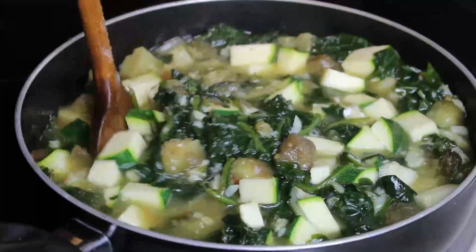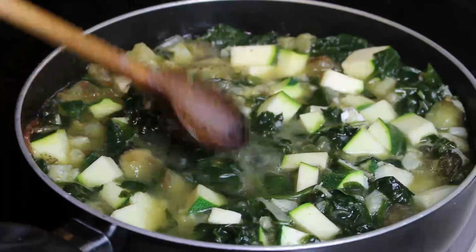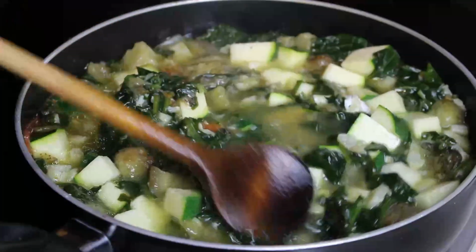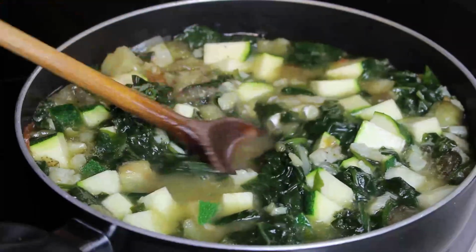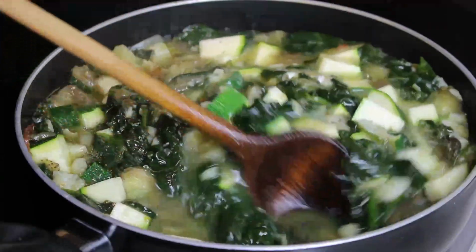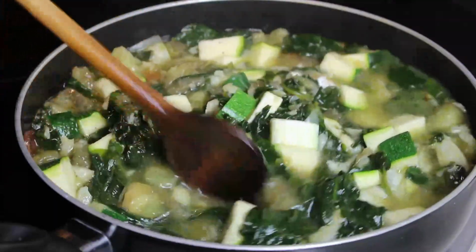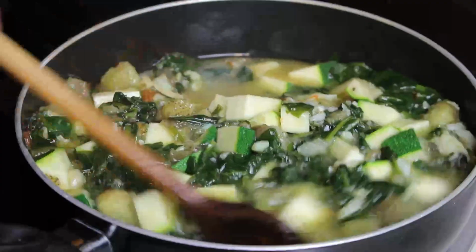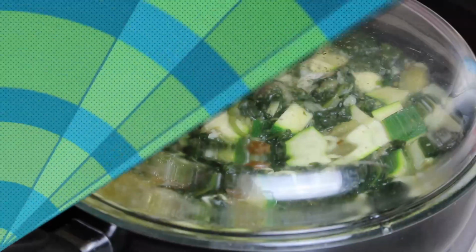And since we're at it, I'm also going to make some rice to serve with the Calulu de peixe. You can also make some fufu or fungi with cornmeal or some mashed yams. I don't have any of these, so I'm going to make some rice. Here we close it and see you again in 20 minutes. And here's our finished dish.